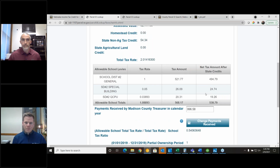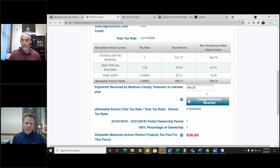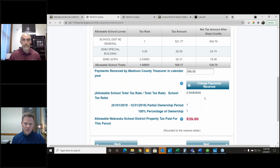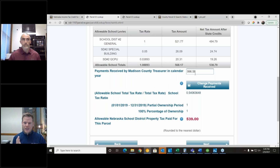This is what comes up. It's looked through the lookup tool and it's now telling you that last year you paid $997 of payments that were received by the treasurer. So this is all information that's populating in on this form. We don't want to change that 997, even though they make that editable. Again, 99% of the time, we're going to leave that number the same, unless for whatever reason you feel you need to change that. But as of now, we're discouraging that.